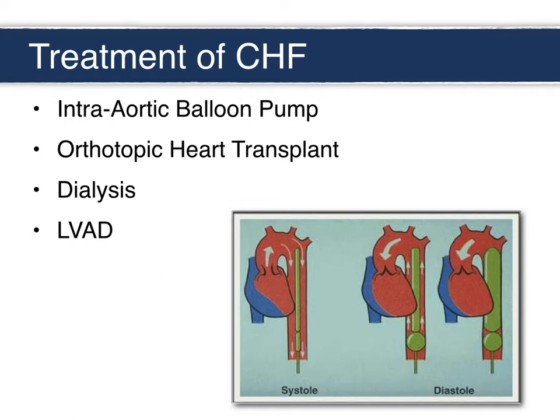So another way that we can decrease the workload of the heart, and you may recognize this picture, this is that intra-aortic balloon pump. So what the balloon pump does is the balloon pump can decrease afterload. So during systole, the balloon is deflated so that as the ventricle squeezes, there is no resistance against the pumping mechanism. But during diastole, the balloon is inflated. So as the ventricle squeezes, it is pushing against the volume of blood that is still in the aortic arch, not against the total peripheral resistance.